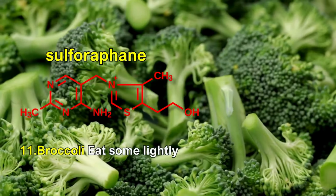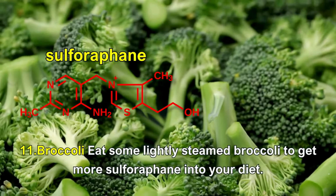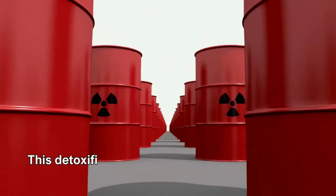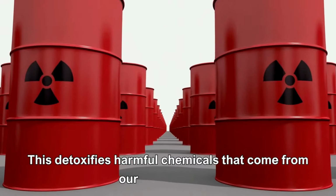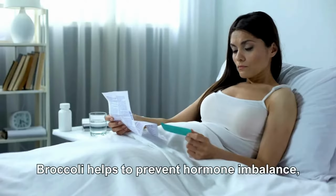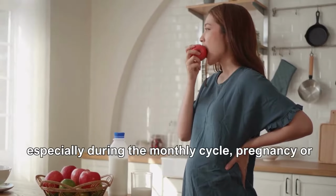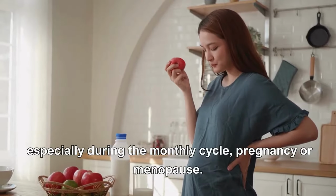11. Broccoli. Eat some lightly steamed broccoli to get more sulforaphane into your diet. This detoxifies harmful chemicals that come from our environment. Broccoli helps to prevent hormone imbalance, especially during the monthly cycle, pregnancy, or menopause.